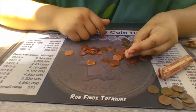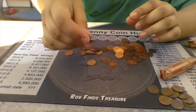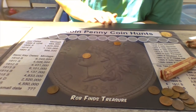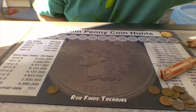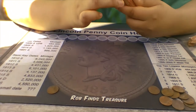1917D. Wow. That's an old one. That's a really old one. I don't know, that might fill a spot. That's an oldie, really oldie. Over 100 years old. Might be a 104-year-old coin. Wow. Teens wheat with mintmark. I did not expect that. That's crazy.